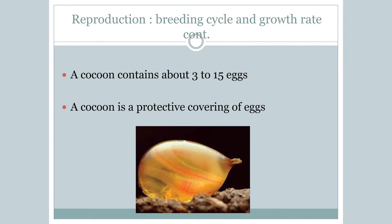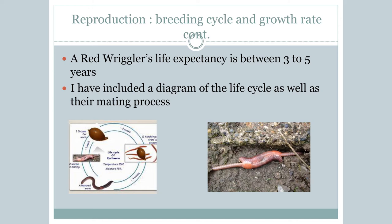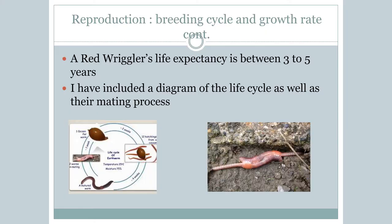A red wriggler lives between 3 and 5 years. It's not 2 weeks. It's not 10 days. It's between 3 and 5 years if it's handled correctly. And they don't die easily. I've included a diagram of the life cycle as well as their mating process. Okay, there are two worms, they're mating. For some reason or other, they do it the wrong way. Not like us. I don't know how it works, but that's just what happens. Okay, so you understand that.